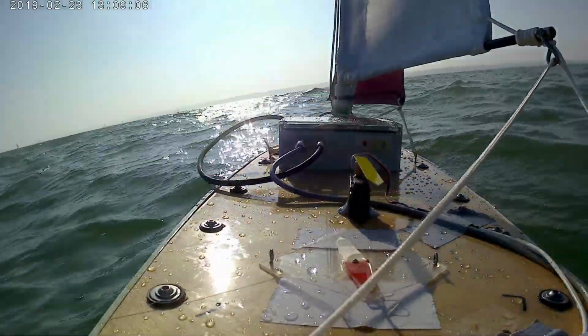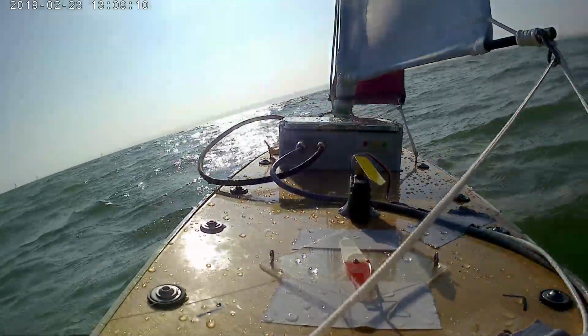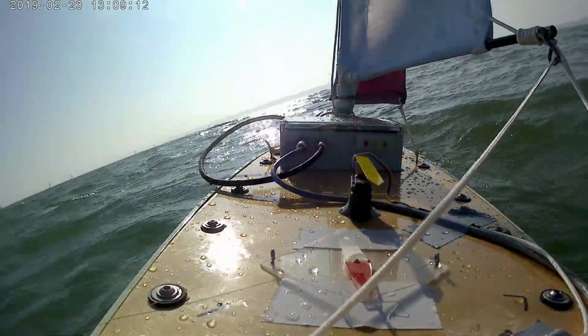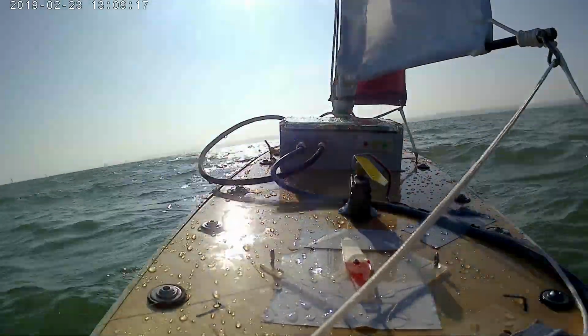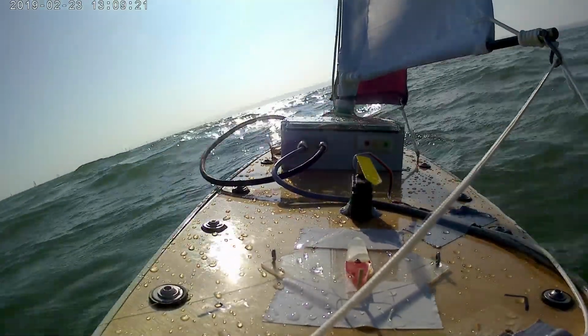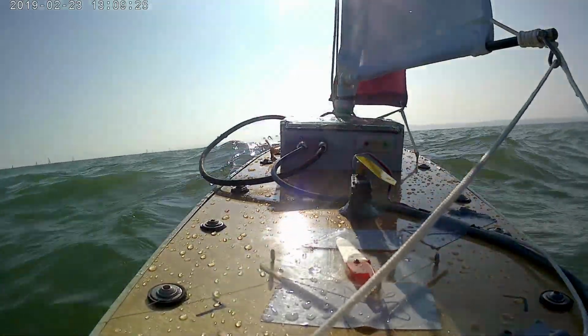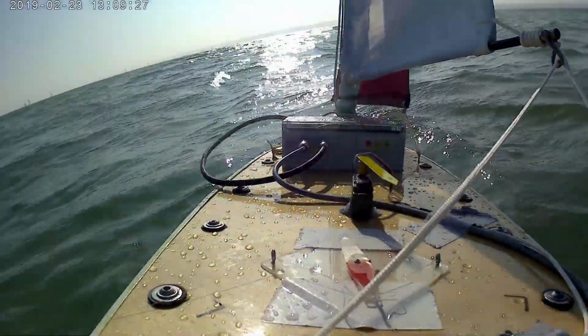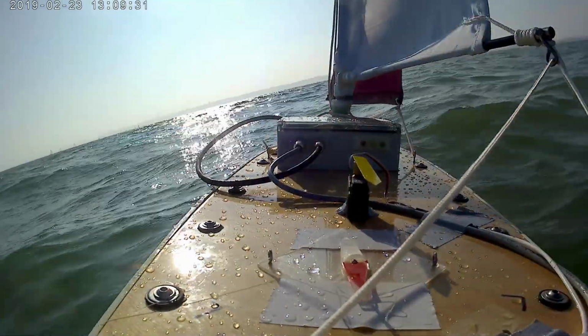So here we are tacking from P2 to P3 and sailing into the sun. The helmsman is just trying to hold a steady heading for the boat, and you can see he's using quite a lot of frequent rudder movements.